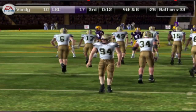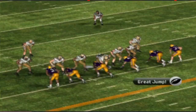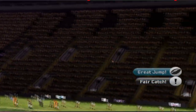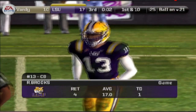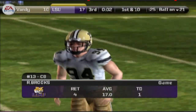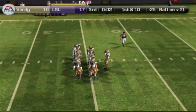The Commodores line up the punt. Brooks already made him pay with a punt return earlier. Punts the ball away. Brooks calls for the fair catch. Yeah, the defense really stepped up to force that three and out on the last drive. Yeah, the offense wasn't clicking on their last possession. We'll see if they have things figured out on this next drive.